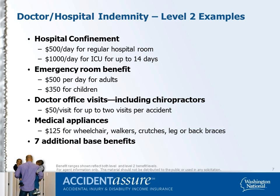This is the only time you'll ever hear me even call it a rider, because again, we're just going to bake it right into the policy. But I'll tell you about that here in two seconds. But again, those are kind of the high points. There's a whole list, seven additional benefits listed there. Again, they're all laid out really nicely within the brochure.